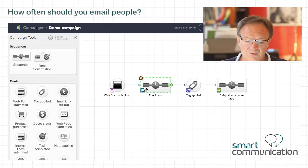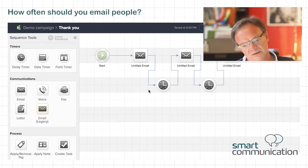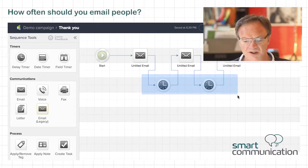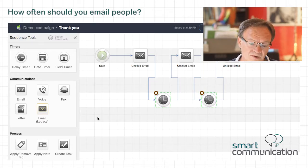So, how often should you email somebody? Well, some clever guy called Fibonacci, an Italian mathematician, came up with an algorithm which somebody else decided is a good idea to apply to email marketing.